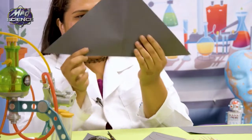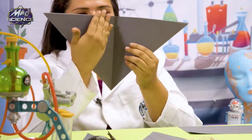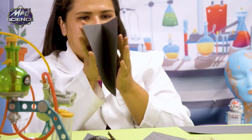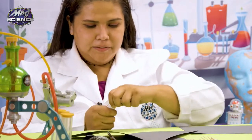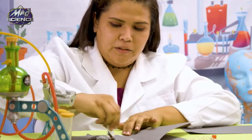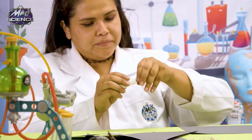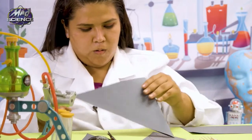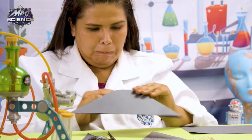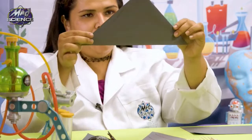With your other triangle that is not yet cut, we are going to open it up, put glue on one side, and close it up. So, we add some glue. We're going to glue one side down. Whoa, I got some on the tablecloth. We're going to close it up once you have the glue.